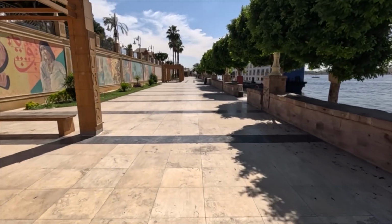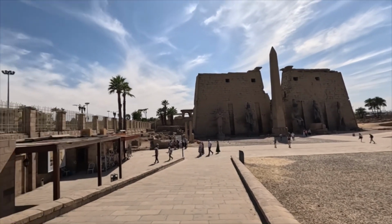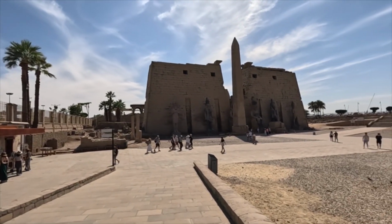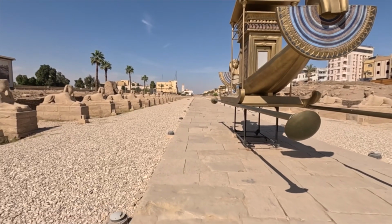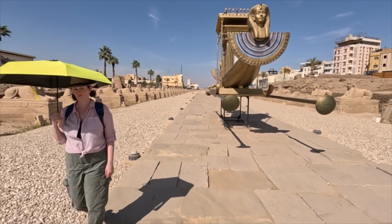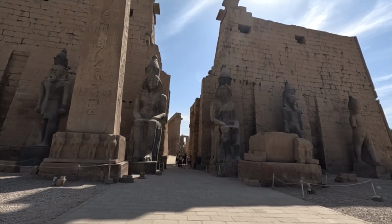This is Luxor Temple. Emma, what were you saying about Luxor Temple? Well, it's twice the price and about, I don't know, a fifth of the size of Karnak. It's taking a mick, quite frankly. Look at the huge statues there. Yep. That's pretty cool. This is a lot of sphinxes. Goes all the way to Karnak. And a big boat. To be fair, they're pretty monumental in scale, aren't they?